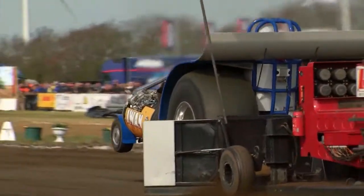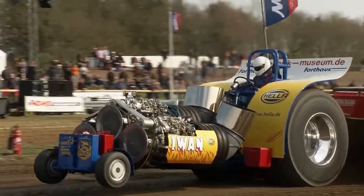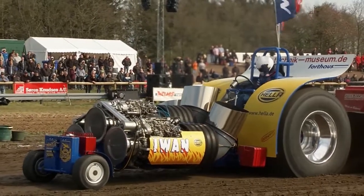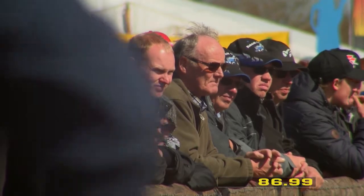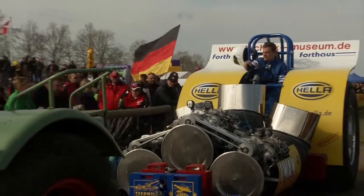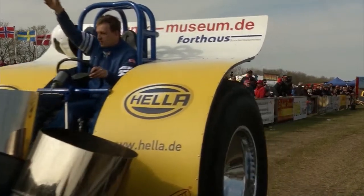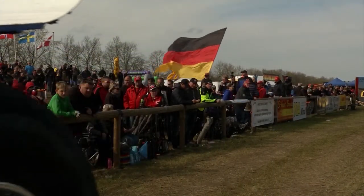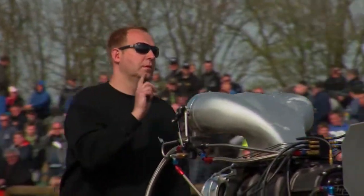Slightly less horsepower. Nice run here from Iwan. Final distance of 86 metres and 99 centimetres. Not troubling the podium today. So the distance still to catch is Intertekna Lambada with 93 metres and 72 centimetres.